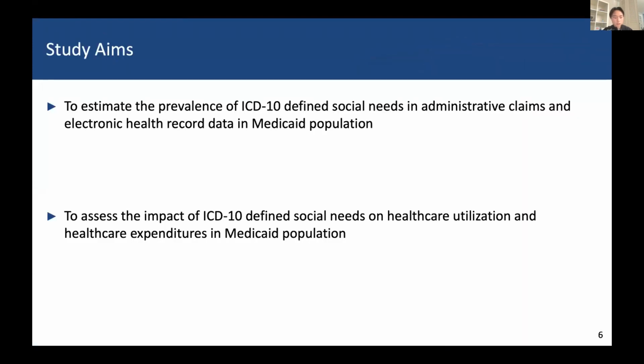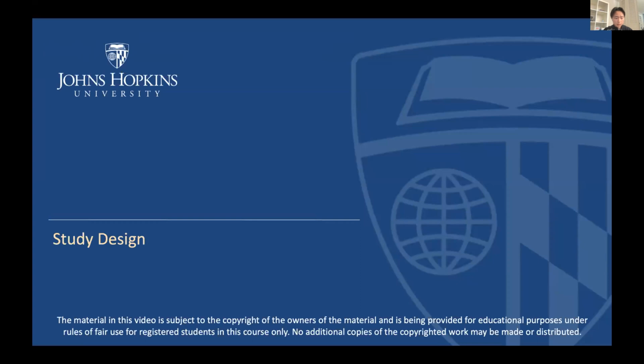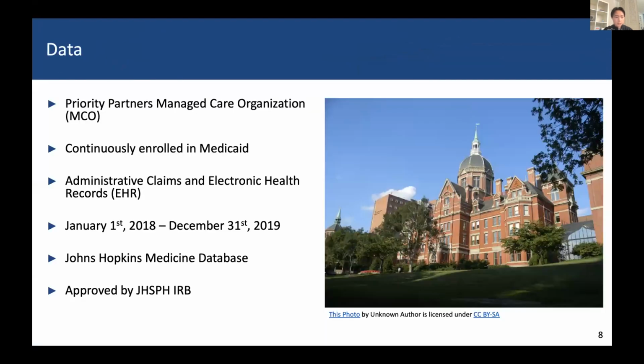First, we sought to explore the prevalence of ICD-10 social needs in administrative claims and EHR data of a Medicaid population. And second, we aim to assess the impact of these ICD-10 social needs on healthcare utilization, narrowly defined as the number of emergency department visits and inpatient hospitalizations, as well as healthcare expenditures captured through total healthcare costs, pharmacy, as well as medical costs of our Medicaid population. So how did we achieve our goals?